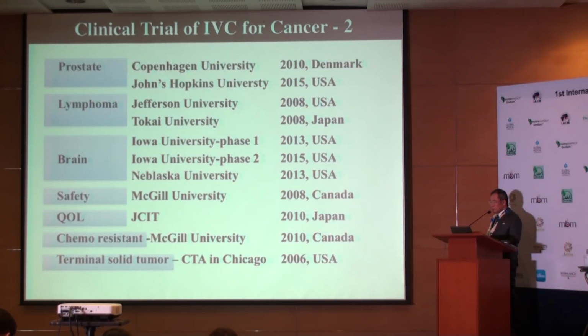Also, prostate cancer at Copenhagen University and Johns Hopkins, lymphoma at Jefferson University and Tokai University, Japan, and brain tumor. Safety and quality of life studies were conducted in association with the Japanese College for Intravenous Therapy, and chemo-resistant cancer at McGill University in Canada, and terminal solid tumor at CTCA in Chicago.